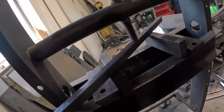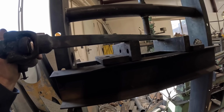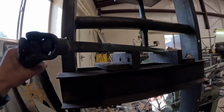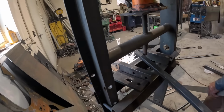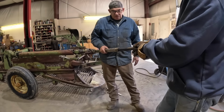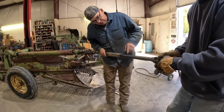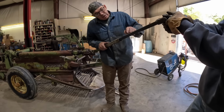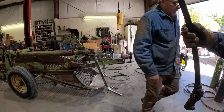All right. A little more. Tell me when. One more, because it's going to bounce back. Okay, it came back. It's off. Let's go try it. Give that a whirl. Gotta go a little bit more. That's farther. It was only going to there before. Right there. Yep, it's got a high spot. Okay, let's go fix that.